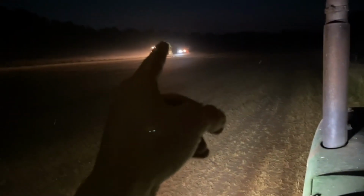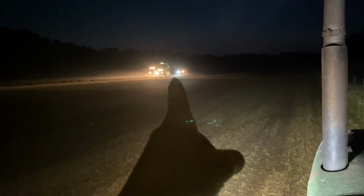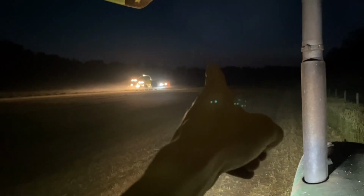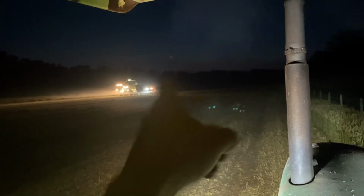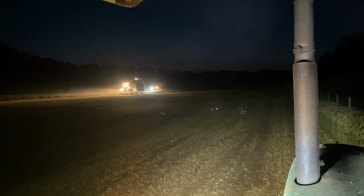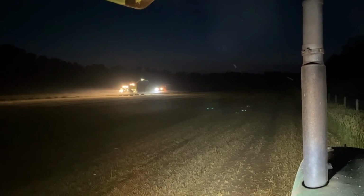I think Cody's in the chopper. My Uncle Larry is in that tractor. He's loading right now. Papaw is in the tractor behind him. And I just passed Colton on the way down. Dad and George are unloading. So, doing pretty good.